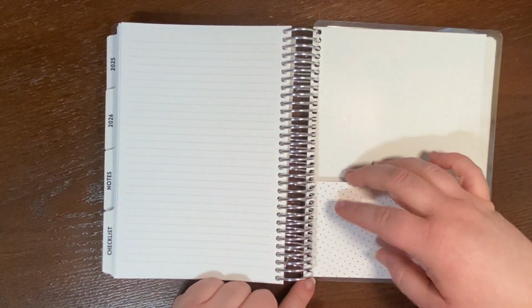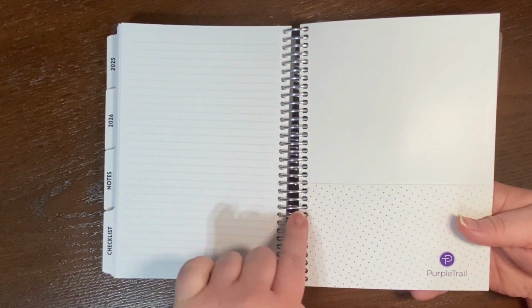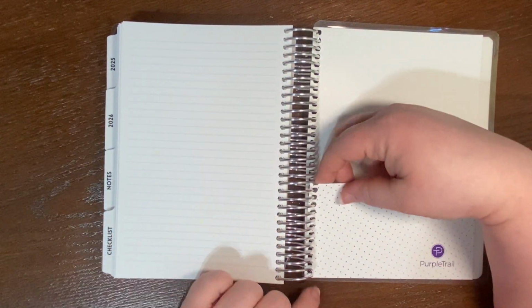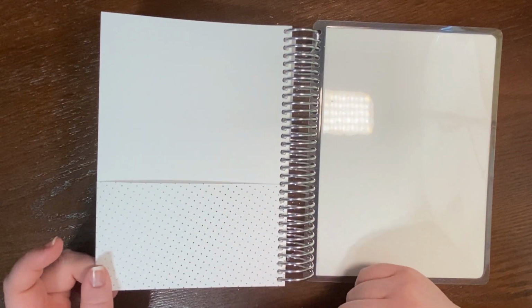Otherwise you will start losing your folder. So don't fill it too full, otherwise you're going to start ripping the pocket off the coil. The back part probably won't come off, but if you fill this too full, you'll start ripping here. But you know, it shouldn't be too big of a deal.